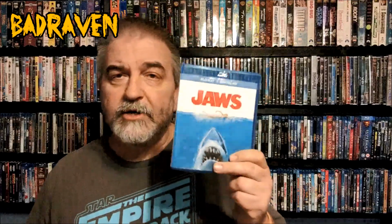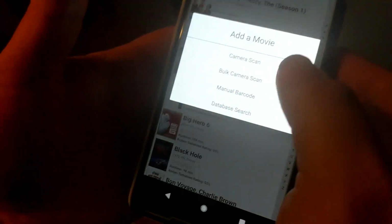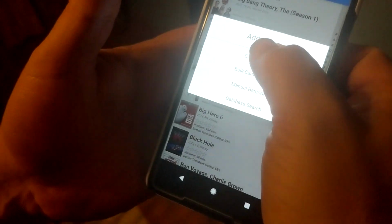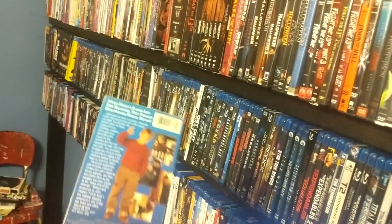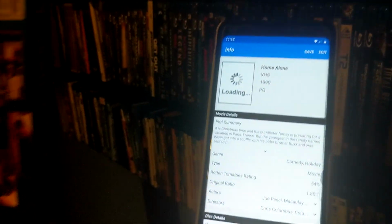But what you do when you want to scan one in, you got your typical Blu-ray or DVD, and all of them have barcodes on the back. And when you go into the app, you open up the scanner and you bring your movie and hold your phone over it, and it shows a little scanner thing like you do at a store, and you scan it and it pops up the movie and what it is.